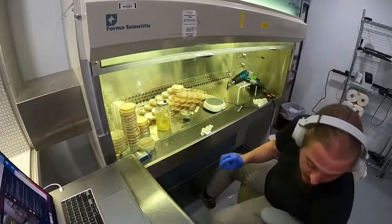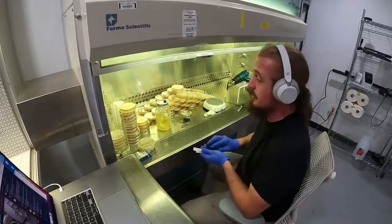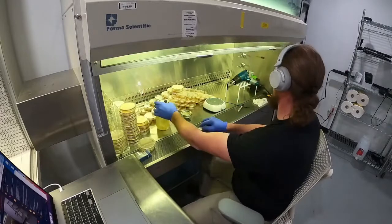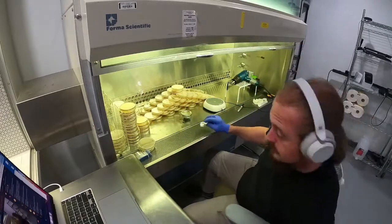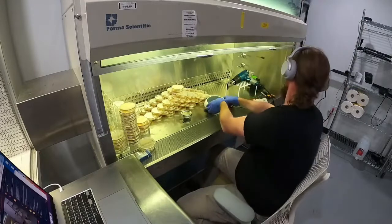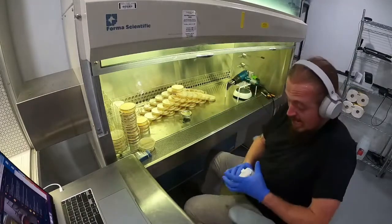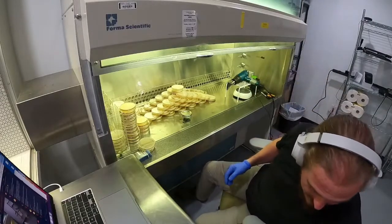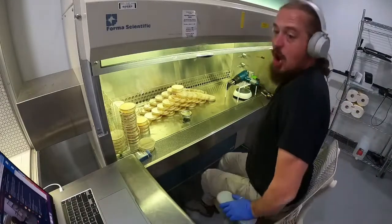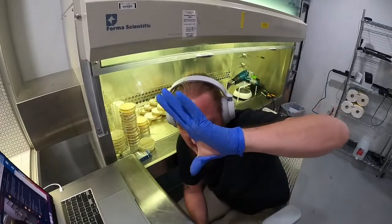All right, that is now done. Now I can go back to sealing these plates. But yeah, once again, ow, shoot, I just poked myself with a needle because I'm a dummy. Ow. That's why we have sharps containers.